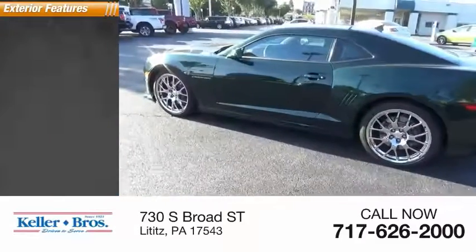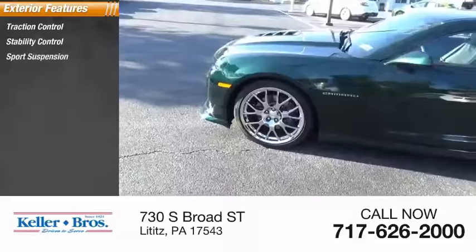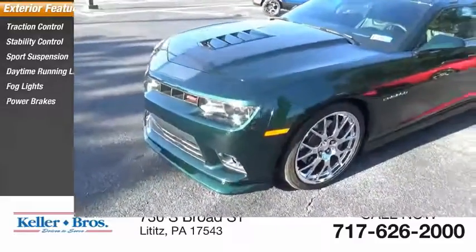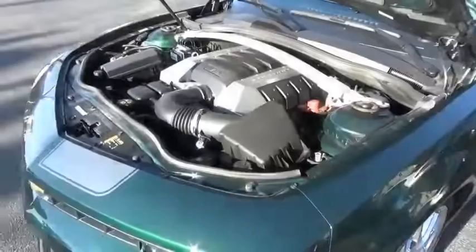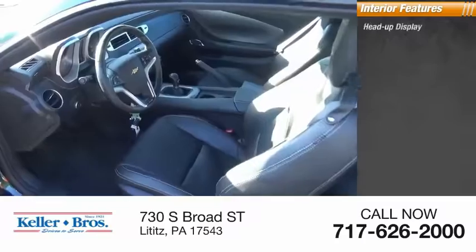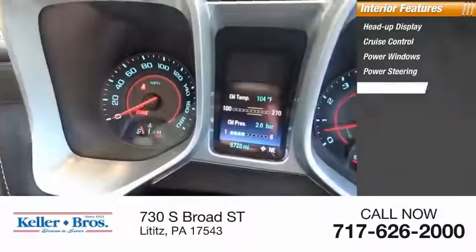Here are some of this vehicle's great options: traction control, stability control, sports suspension, daytime running lights, fog lights, power brakes. Inside you'll find heads-up display, cruise control, power windows, power steering, compass.